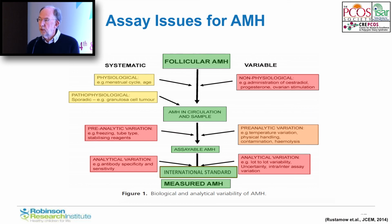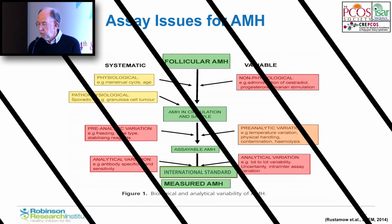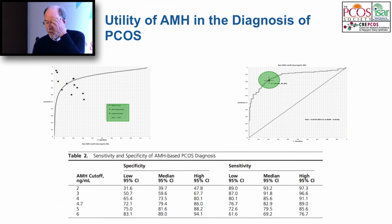Now, if you have an automated system that everybody uses, it's more reliable. So this is what we term a receiver-operated curve, looking for the diagnosis of AMH and the diagnosis of PCOS and PCOM. The higher this goes up and the closer to the top, the better the assay. If you have a line that just goes across there, that's random. So this is quite a good result using a number of published results. And we can choose a level at which we can say it's likely to be polycystic ovary morphology or not.